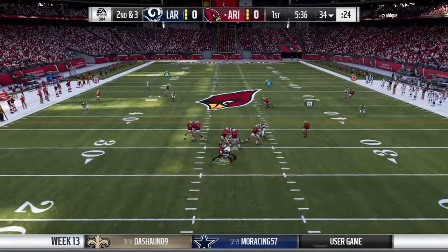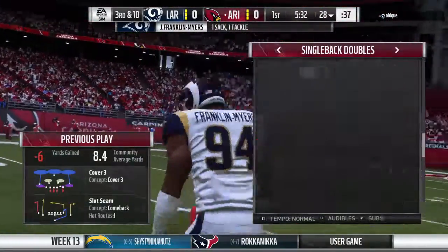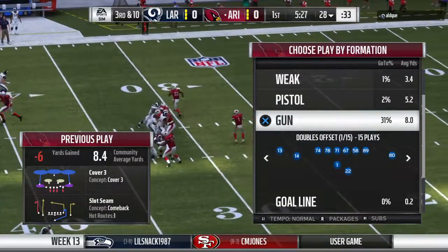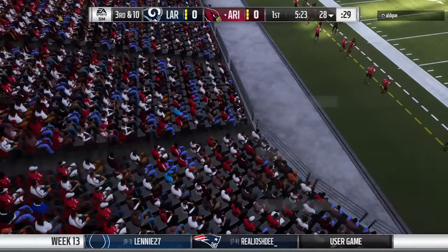Looking to throw on 2nd down. Murray. And the Rams got him. They bring him down. 2 plays so far, a run and a pass attempt, and both have gone backwards. Probably not how they drew that up. Not at all. Looking for a better play coming up on 3rd.